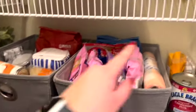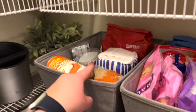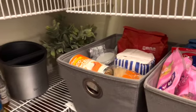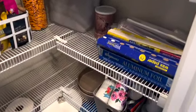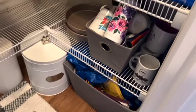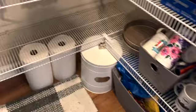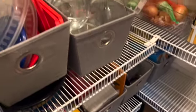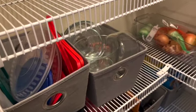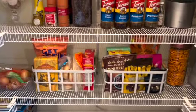Just some condensed milk, my piping bags, some flow over pumpkin, light brown sugar, regular sugar, flour, baking tins, some chocolate chips. And then down here, I just have my bags, some flow over coffee mugs, all of Ollie's stuff, his food and his vaccination records and all that great stuff. Some leftover paper towels, first aid and medicines, trash cans, cleaning supplies, all random but definitely functional, and my Pyrex dishes.